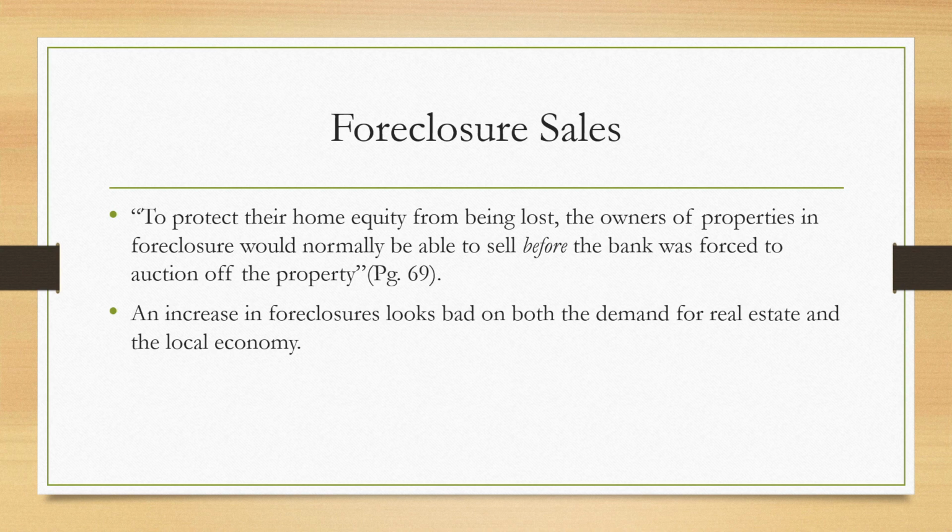So now the foreclosure sale. When you look at a foreclosure sale on a deeper level, to protect their home equity from being lost, the owners of properties in foreclosure would normally be able to sell before the bank was forced to auction off the property.